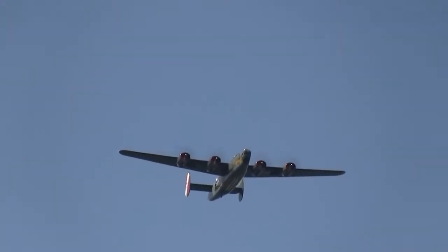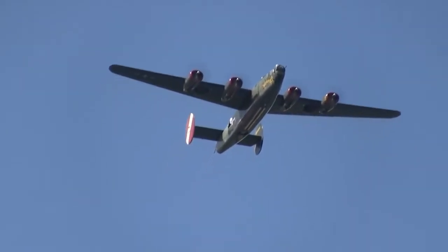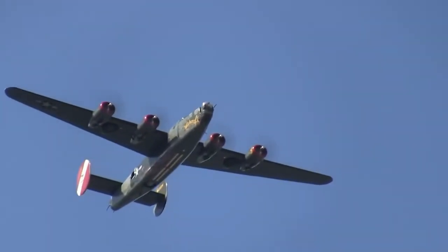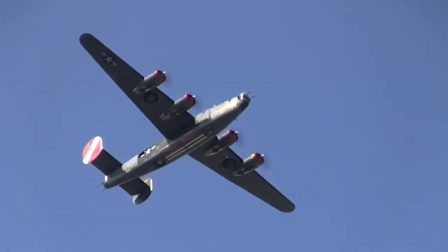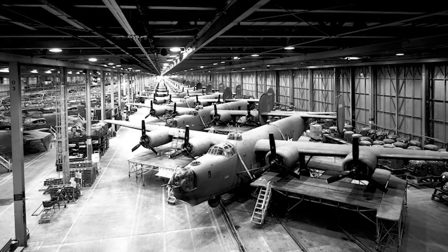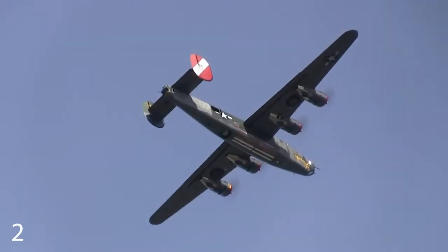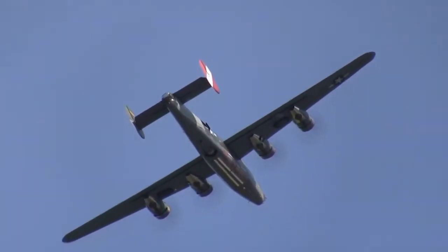Five key facts about the B-24. Fact 1. The B-24 holds the record for the most produced bomber, heavy bomber, multi-engined aircraft, and American military aircraft in history. At its peak, one aircraft was being produced every 63 minutes. Fact 2. The B-24 was the first aircraft to cross the Atlantic as a matter of routine.